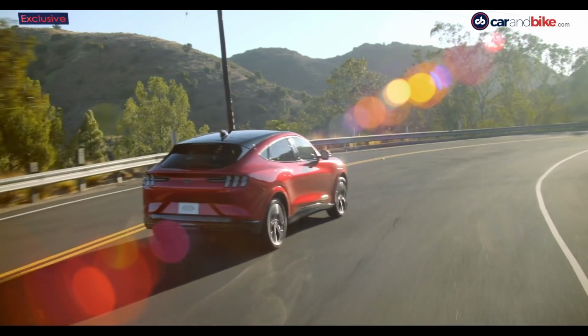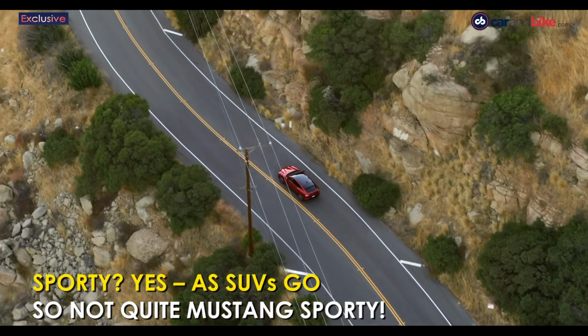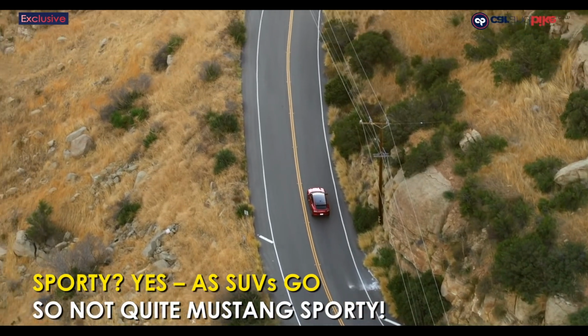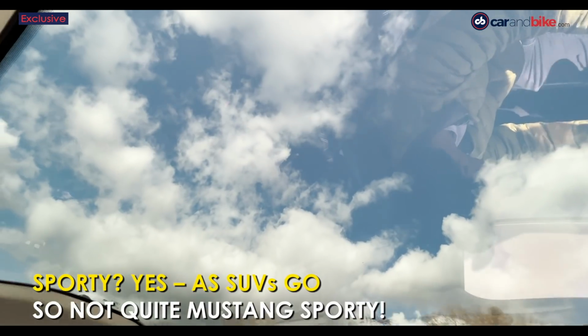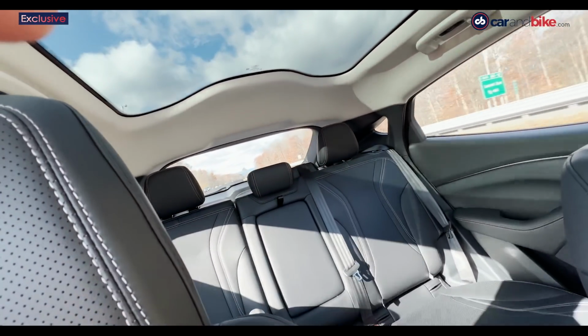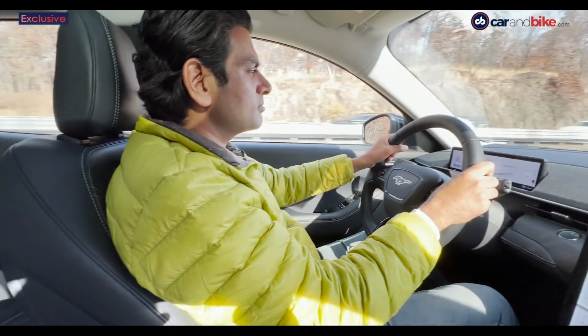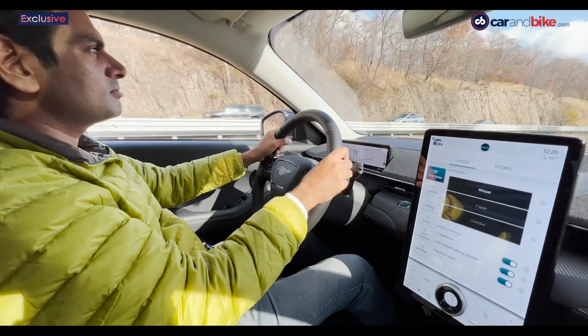On the road, the first impression of the Mach-E is very positive. The car feels ready for action and nicely taut. I was really looking forward to the handling on the Mach-E, and it does not disappoint because it handles more like a car than an SUV.